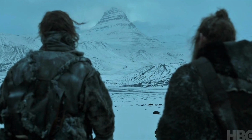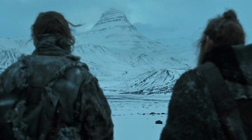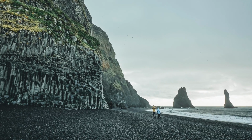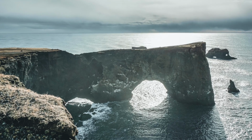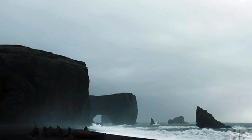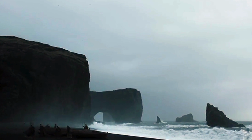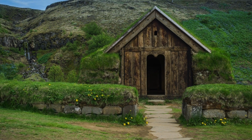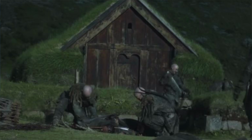It's featured in season 7 when the men head north of the wall and spot Arrowhead Mountain. Another iconic Iceland location is Reynisfjara and Dyrhólaey. These are the locations for Eastwatch by the Sea, where the men in the Night's Watch are guarding the wall in season 7.